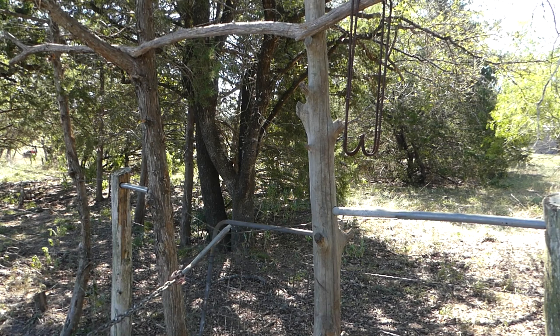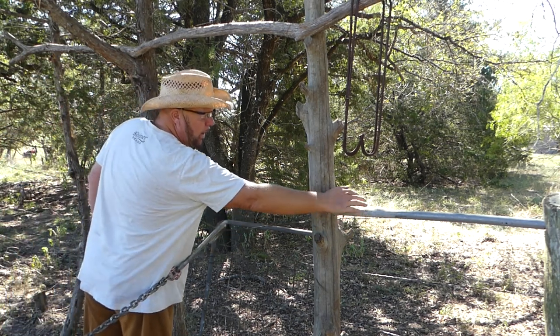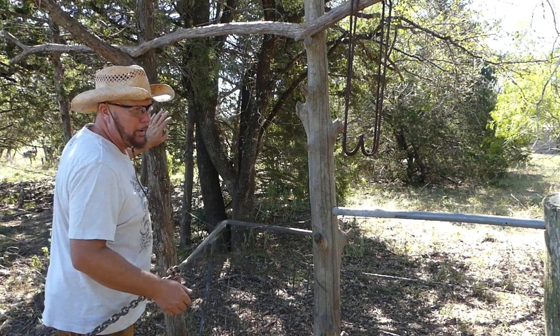I'm just going to back up an inch or two, foot or so. I don't know, whatever it'll take, whatever it'll give me. And then I'll check it. And then you see that it's pulling the wire up to the gate. The gate kind of comes out a little bit, and that's because this tree grew out a little bit.